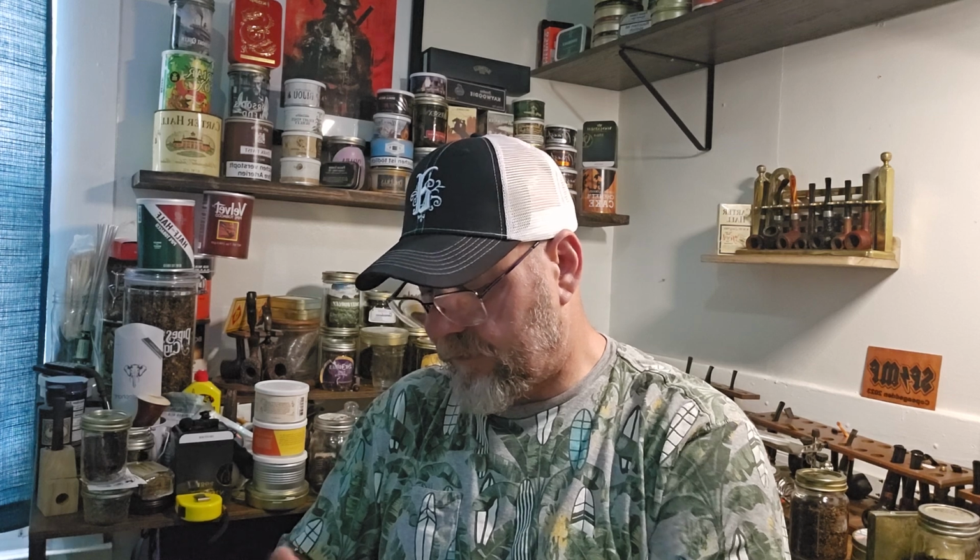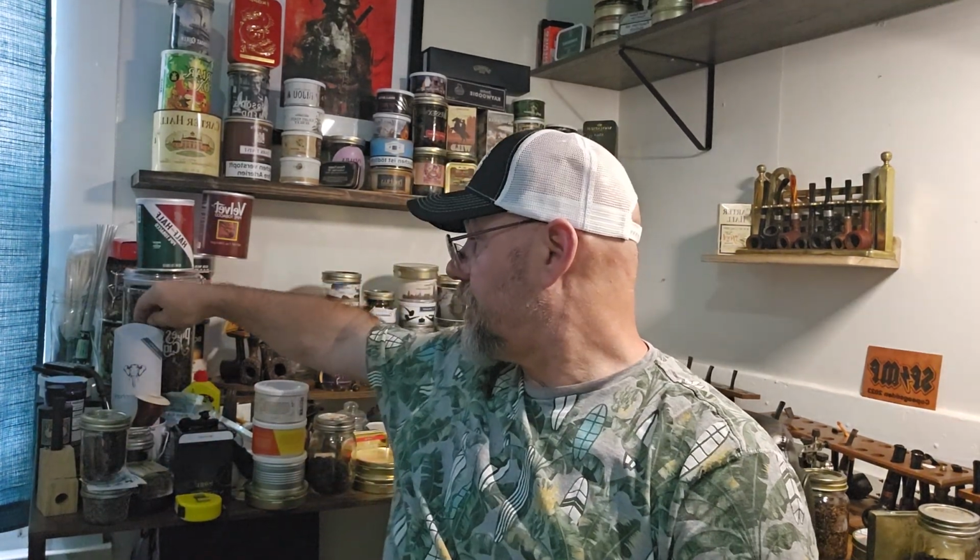I got my tobacco seeds. I couldn't find the starter soil for them recently, so that'll get passed on until tomorrow. And I got a shelf put up, you see behind me. Some of you may know, some of you may not. But yeah, I got another shelf put up so I can display some more of my flavors.